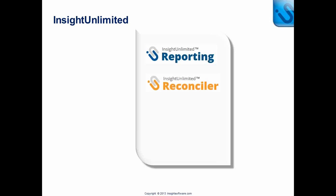Insight Reconciler is designed to help with data integrity. Do my inventory transactions in the Cardex match the general ledger? Do I have a problem with goods received not vouchered? Insight Reconciler will help you solve those problems, and again prove to the IT auditors that you don't have reconciliation errors. If a new problem does come up, you can find very easily what happened, when it happened, and who did it.